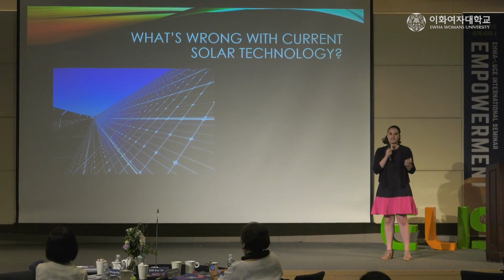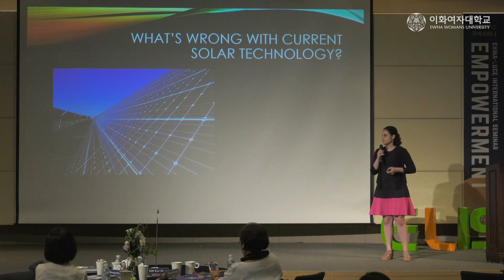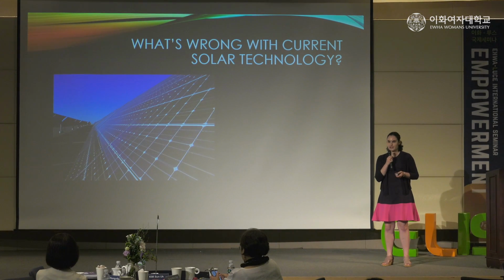So does this help? This picture is probably more familiar. This is a conventional silicon solar panel. And solar panels generate electricity in the form of voltage from sunlight, which is phos in ancient Greek. So when you smash those two words together, you get photovoltaics.